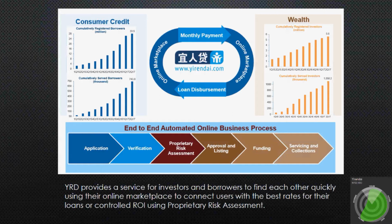As you can see on the bottom there, they have a six-step end-to-end process, which will get you all the way from application through servicing and collections. So all this together, hopefully by the end of this we can talk about why or why not this stock should be in your portfolio.